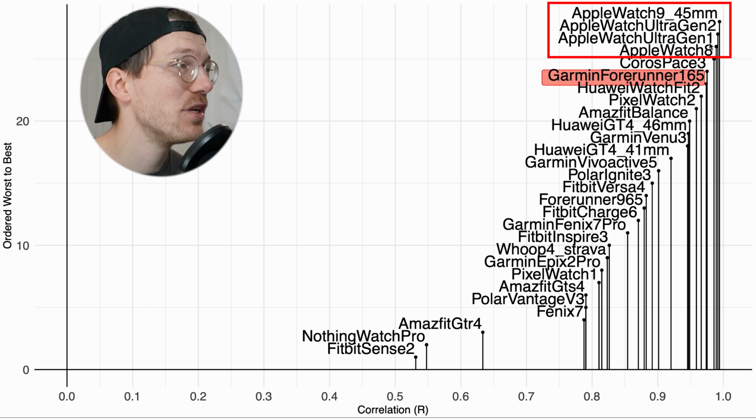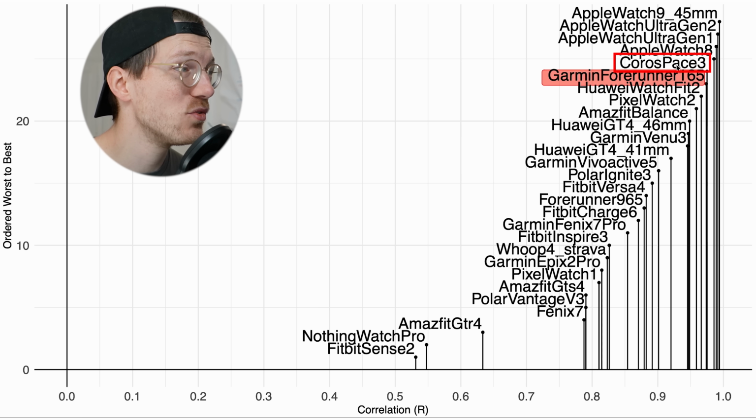Again, Apple watches are doing the best. The Coros Pace 3 is also doing quite well. And I'm also quite happy with, for instance, the Pixel Watch 2. Still, for running, the Forerunner 165 is one of my top choices at the moment. So that's looking really good, and I'm quite happy about this, given that this is exactly what this watch was designed for, running.